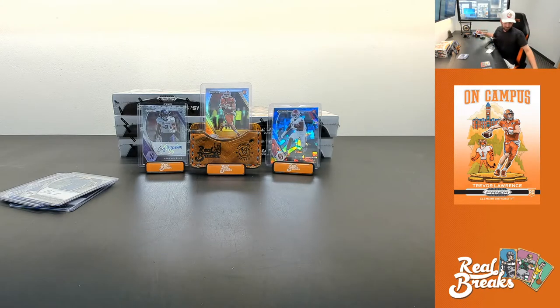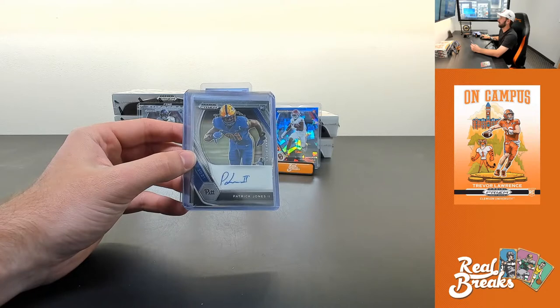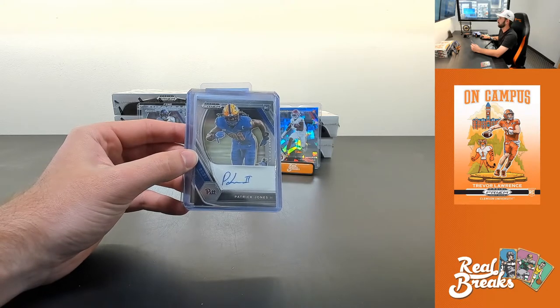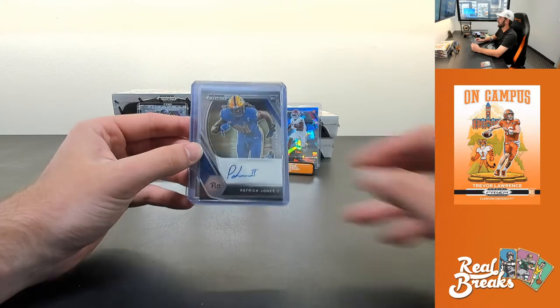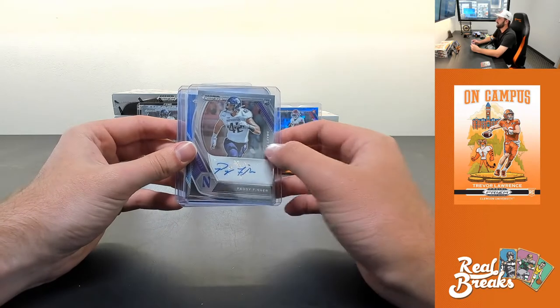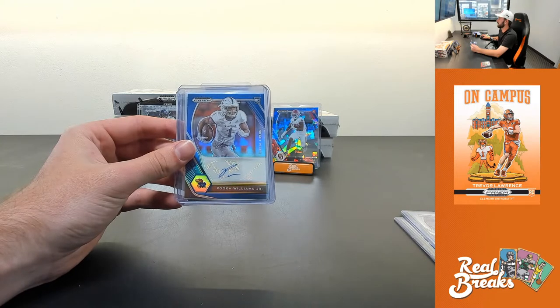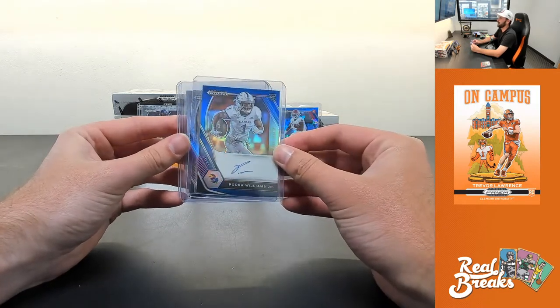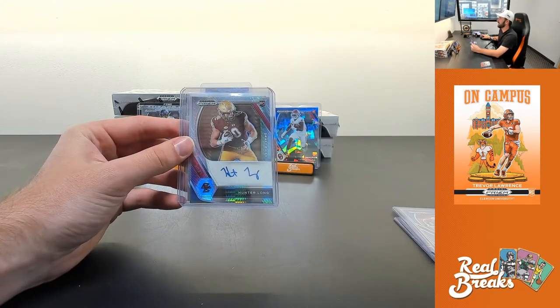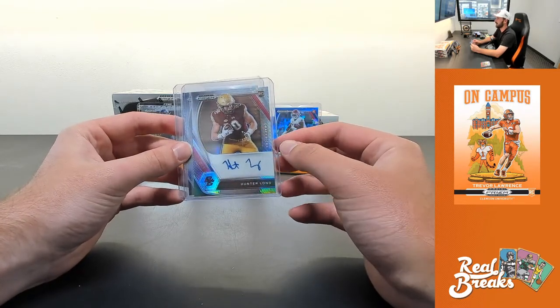Let's go through our hits again. I think Patrick Jones is Vikings, but let me just confirm. Patrick Jones is indeed Vikings for David Azevedo. Patty Fisher. Let's go to the Panthers. Panthers to Craig McMillan. And then Puka. Puka's going to the Bengals. Bengals to Willie Dvorak. Hunter Long. Hunter Long is going to the Dolphins. Dolphins are going to Craig McMillan.